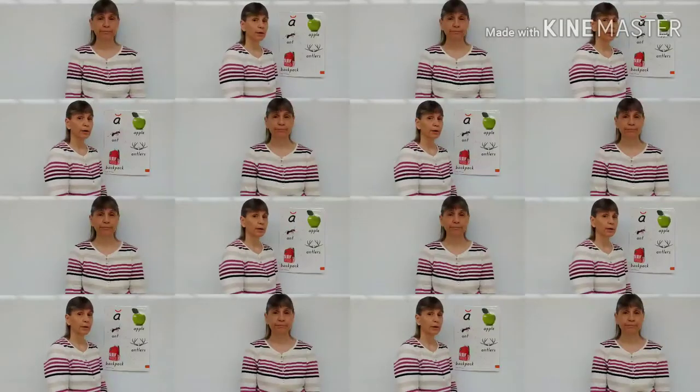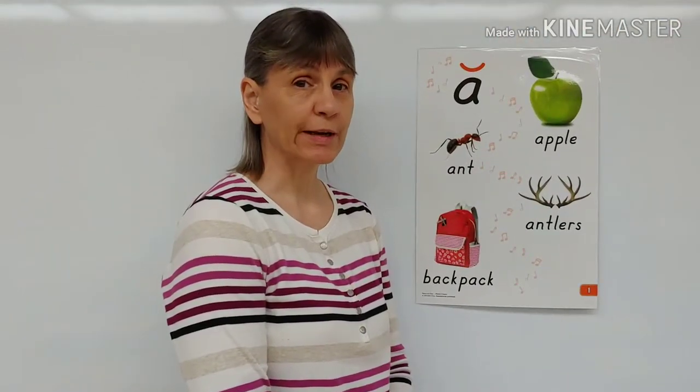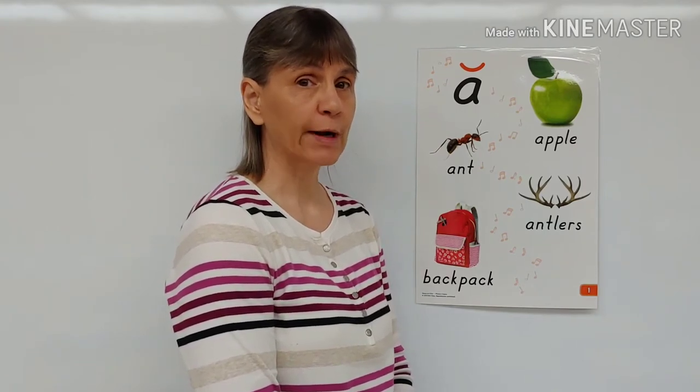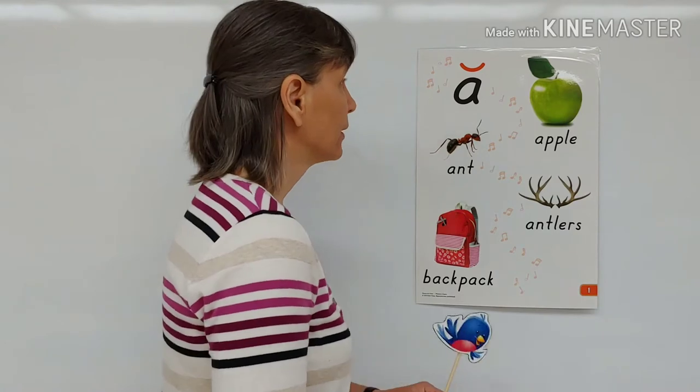When there are two vowels in a word, the first vowel says its name. We've been looking at words that end with an E, and marker E points back to Miss Long to remind us to say the vowel's name. When A makes its short sound, it says A. Let's sing about the short A sound.